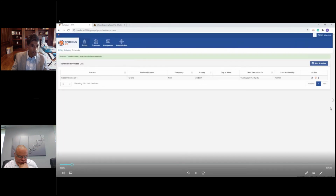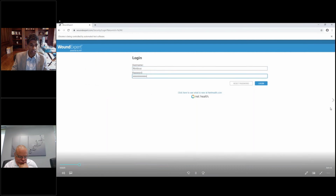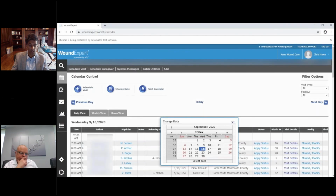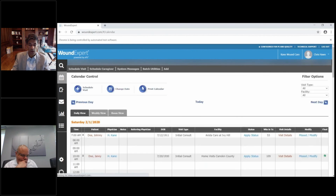Okay. So basically it's going through the process where you can start rolling it. Yep. All right, so the Nividous bot is going through its own dashboard. It's going to access our EMR. Believe me, this is the speed of how it works.